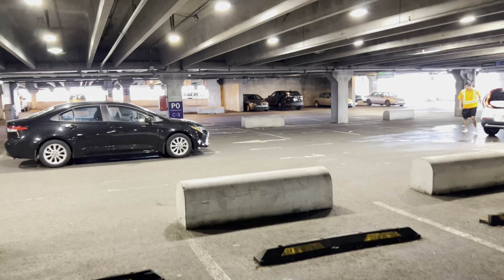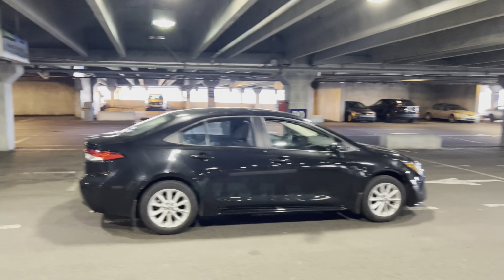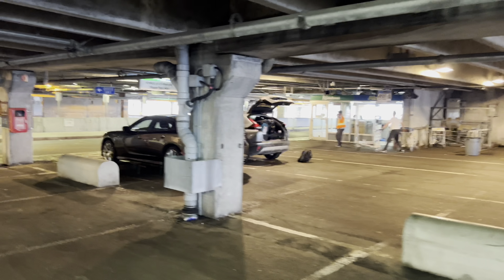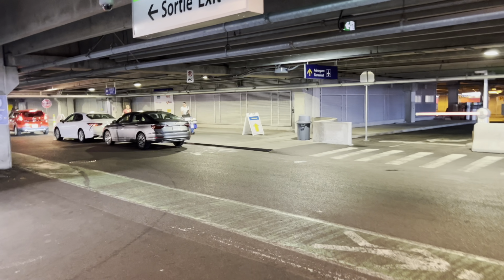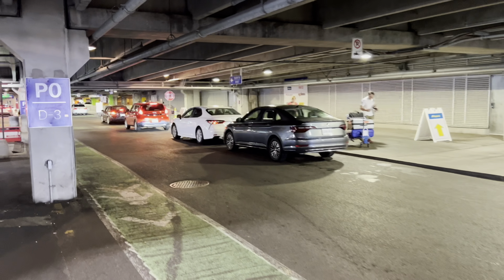Actually, I think some people are probably waiting for that here. And just to kind of show you, we got some cars over in the returns here. Yeah, a couple of these cars are over at Alamo. And I think that's going to be about it. I was hoping to have more to show you guys here, but yeah, we got a Charger, and another SUV over here. And these are probably cars waiting for people as well.